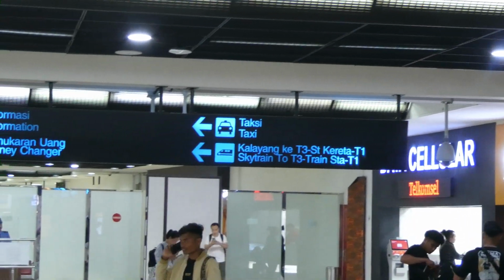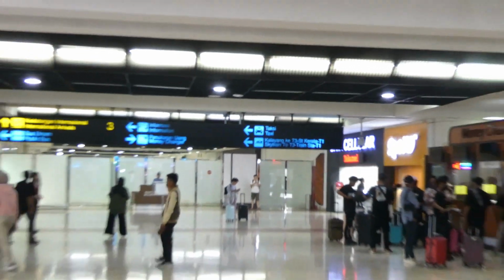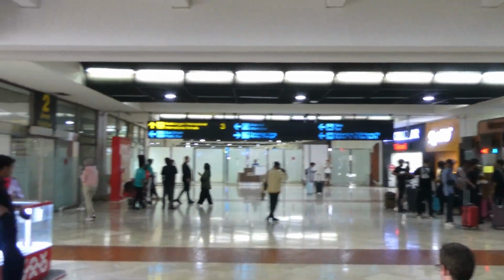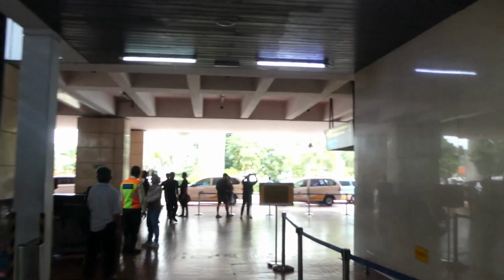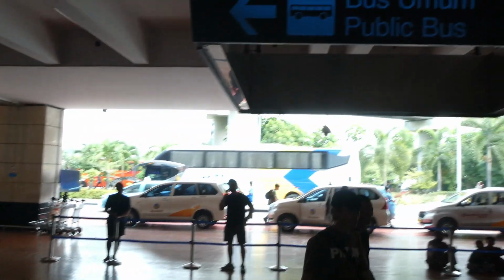Today I just landed here at Soekarno Hatta International Airport, and this is how the arrival area of the airport looks like. And this is Terminal 2. I'm getting out from the gate, and today I'm going to show you how to take train service from the airport to the city.